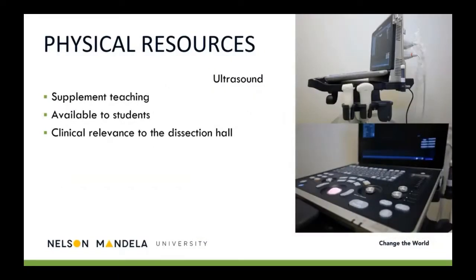Now, one of the things that we recently got as well is ultrasound machines. We have a few of these. Now, the purpose of acquiring these is to supplement the teaching of physiology and anatomy as well. These ultrasound machines will be available to students, and the main purpose is to bring clinical relevance to the labs, to the dissection hall and the physiology labs as well.